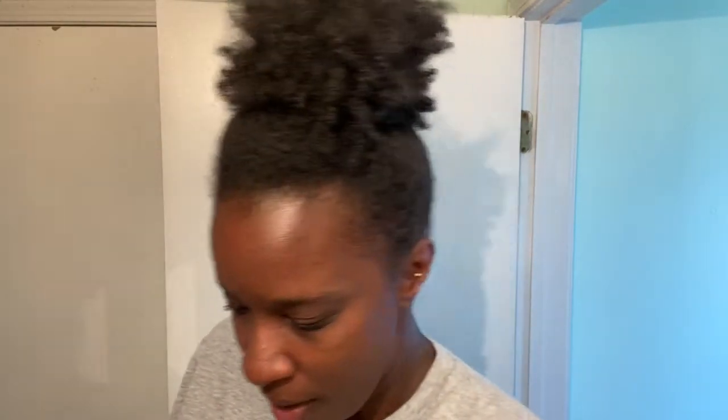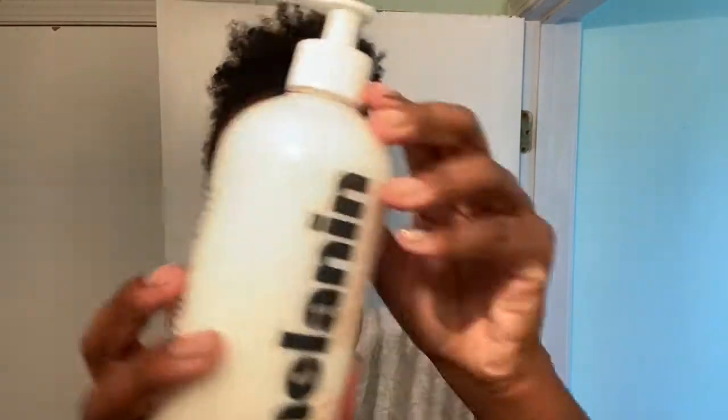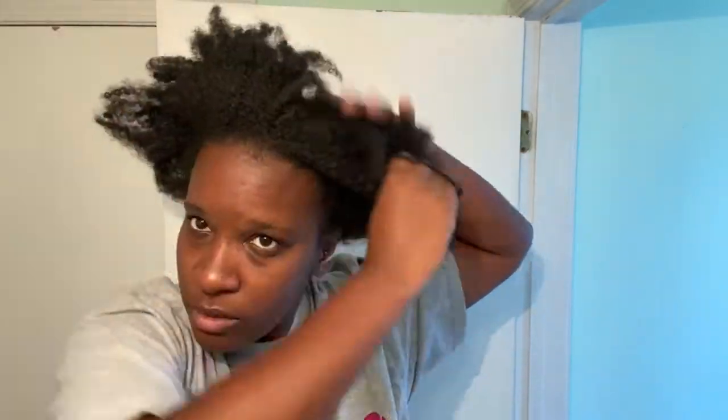So let's get into the details of the leave-in. She started with her sister, female black owned. This bottle retails for $18.99. And I know what y'all thinking. That's a lot for a 16-ounce bottle. But look how full it comes, like to the brim.